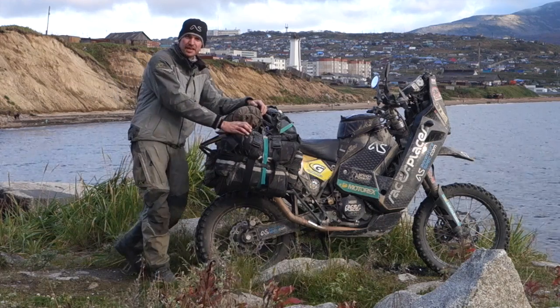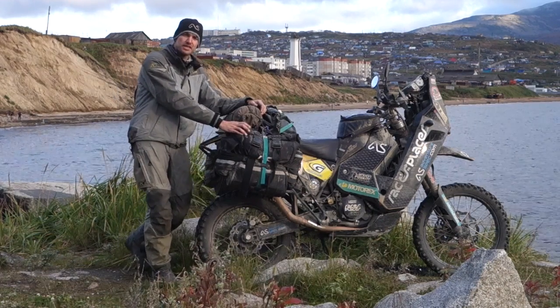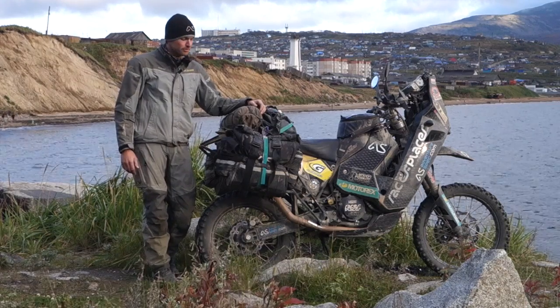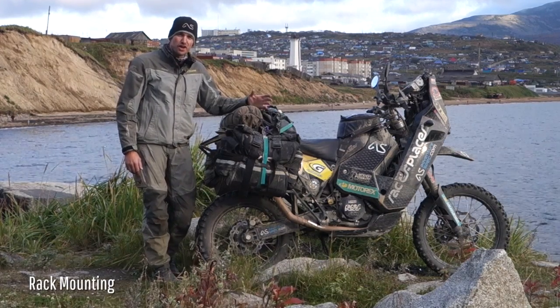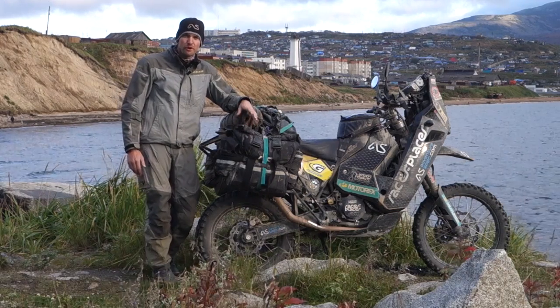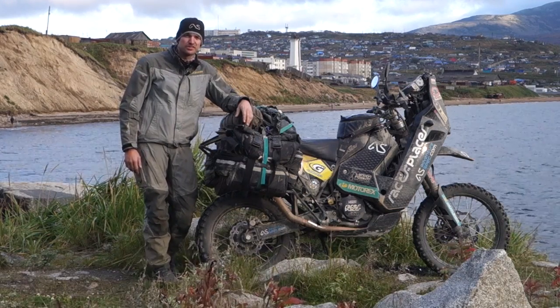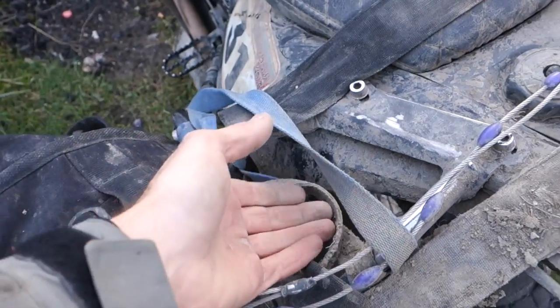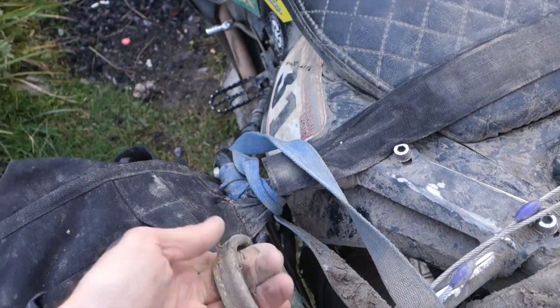But this is my first trip and first time using these Adventure Spec panniers. So let's talk a little bit through some of the features. First of all, the way that it attaches on the bike is so simple. Two throw-over straps with Velcro attachments. It doesn't get any simpler than that. Removing them to go into a hotel, putting them back on is very easy.